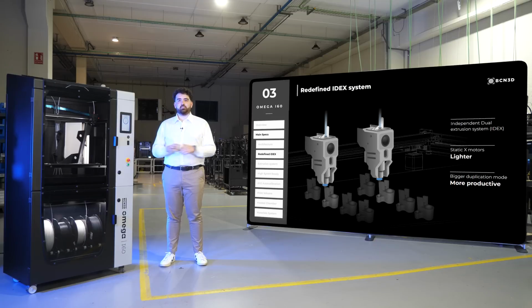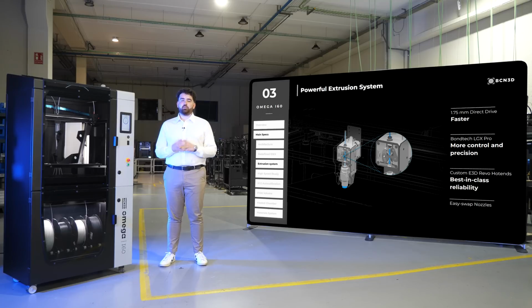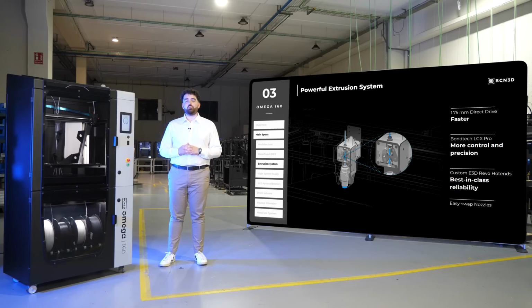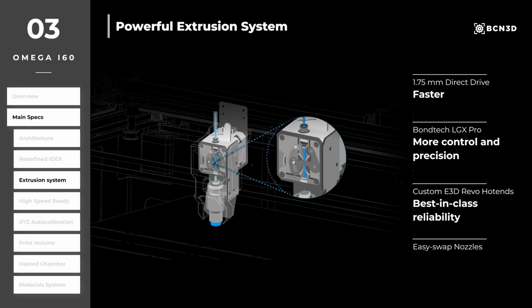The new extrusion system allows IDEX to now work even faster and more precisely, thanks to the static X motor, which is no longer being moved by the rails. The new powerful extrusion system features 1.75mm direct drive extrusion. We're also using E3D Revo hot ends, which means that nozzle changes can now take place in a matter of seconds, meaning even more reduced downtime on the printer.